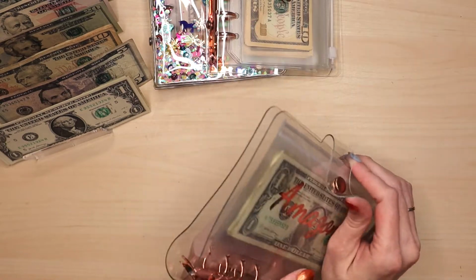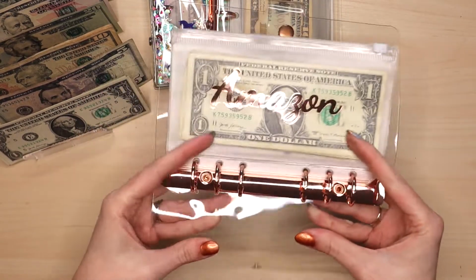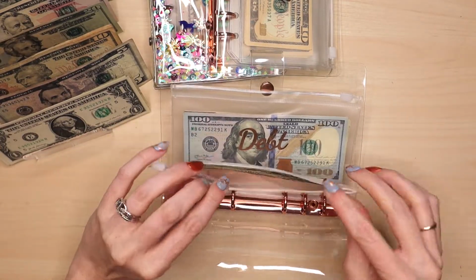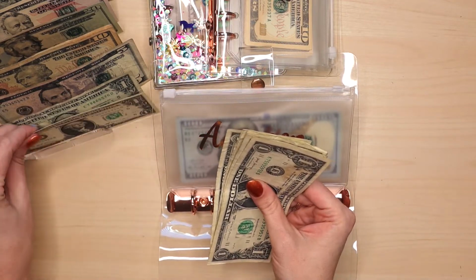All right, next is going to be our more long-term, but it's definitely one we're going to use no matter what. So Amazon, this is for our Amazon Prime. We are saving for that. So Amazon Prime is going to get $2. We just paid it not too long ago.